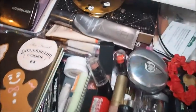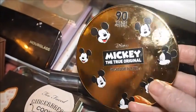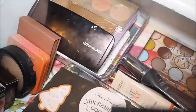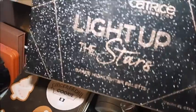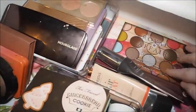And then at the back of the drawer, let me pull that out a bit, you've got the Mickey Mouse eyeshadow palette, then you've got the Catrice Light Up the Stars highlighter palette, and then at the back of that you've got the Royal Affair BH Cosmetics palette.